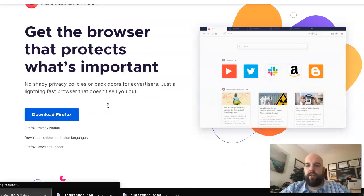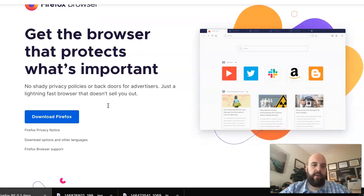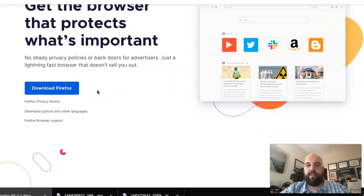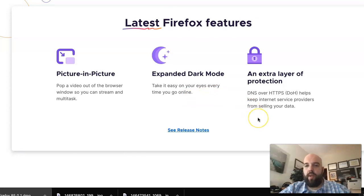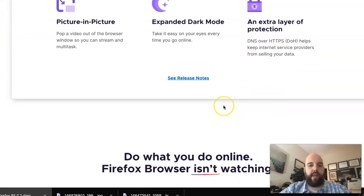It looks a lot like Google Chrome. It works a lot like it. It looks a lot like Safari too, for that reason. No shady privacy policies or backdoors for advertisers, just a lightning fast browser that doesn't sell you out. It offers a picture-in-picture pop-up window if you're watching TV while you're working. It's got a dark mode and light mode, which is kind of big on the phones right now. And it keeps your internet service provider from selling your data.